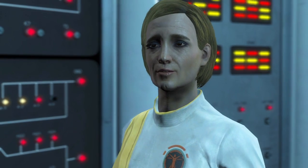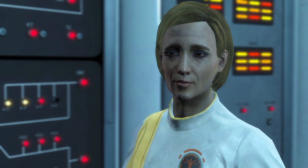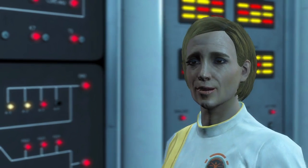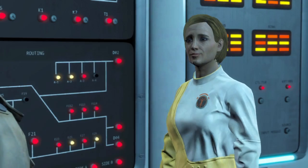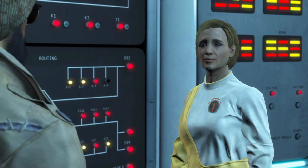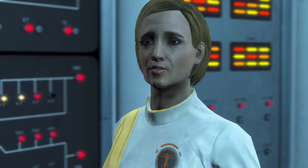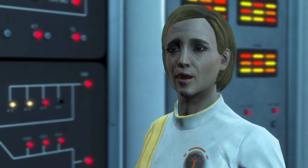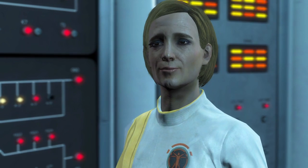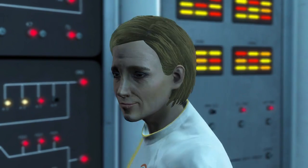The construction of the Institute is the work of generations of scientists. The original survivors of the war, our progenitors, took refuge in the basement of the old Commonwealth Institute of Technology. Over time, their sons and daughters dug deeper into the earth and built increasingly sophisticated habitats and laboratories. It's a process that's still going on today. Even now, we're digging out tunnels for new facilities and infrastructure. Just think what this place will look like 100 years from now. I hope I'm there to see it.